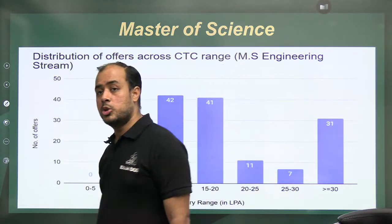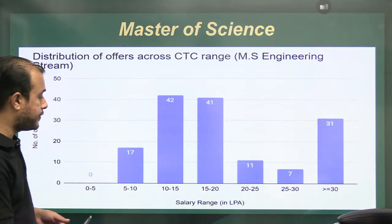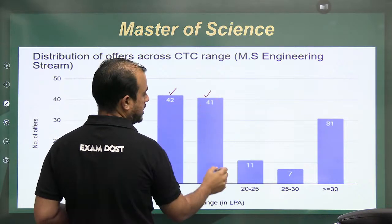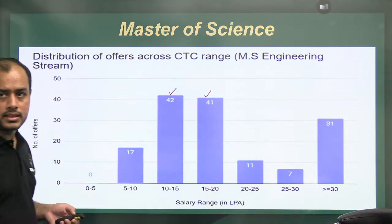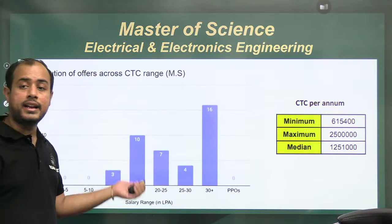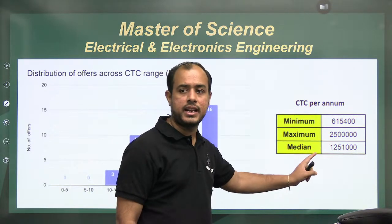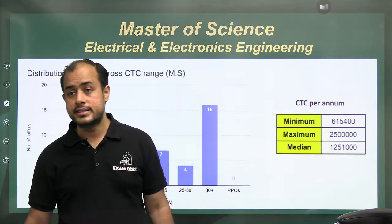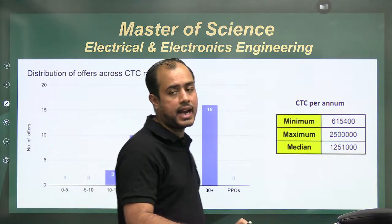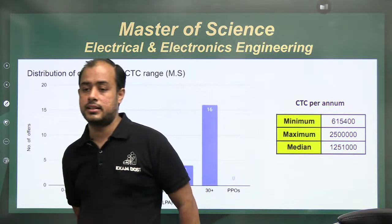Now, distribution of offer in MS, Master of Science. So again, if you see here, maximum offers are between 10 to 15 and 15 to 20. And some people have got more than 30. But maximum people are in the range of 10 to 20 lakh per annum. In electrical and electronics, minimum is 6 lakh, maximum is 25 lakh and median is 12 lakh. So we can understand that M.Tech has a better placement than MS in electrical and electronics engineering. That is why if you get a chance, you should always prefer M.Tech.